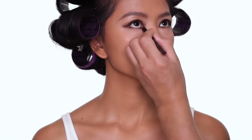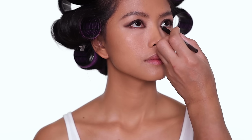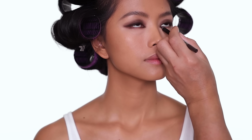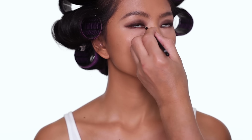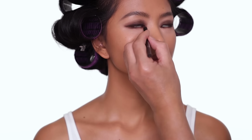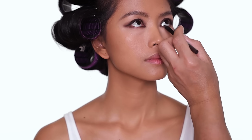Keep in mind, if anyone wants to try these pencils, they are long wear. What does it mean? It's going to set really fast. So if you're not a fast blender, use one eye at a time. For me, this pencil dries so fast, even I find it really fast, so I have to apply really fast, otherwise you're not going to be able to blend the liner at all. But the great thing about that is it means they're going to last you all day.